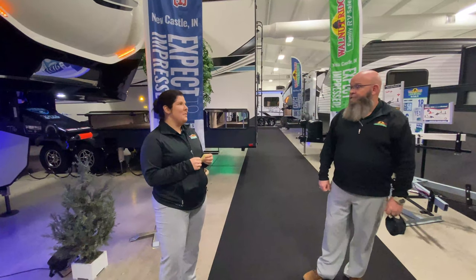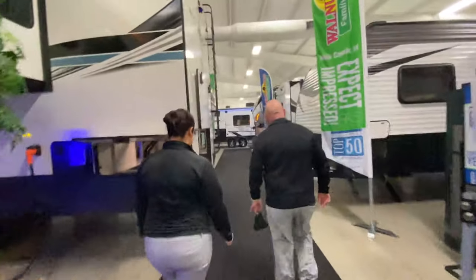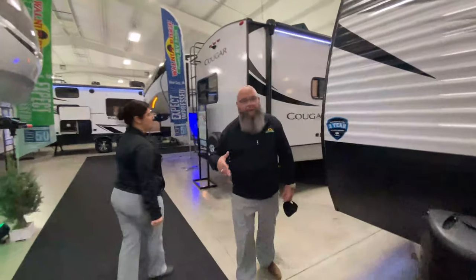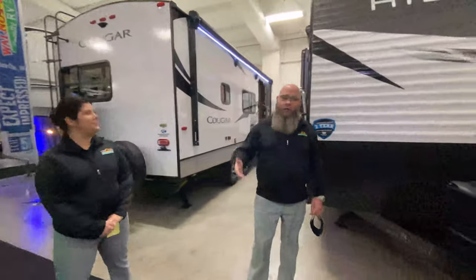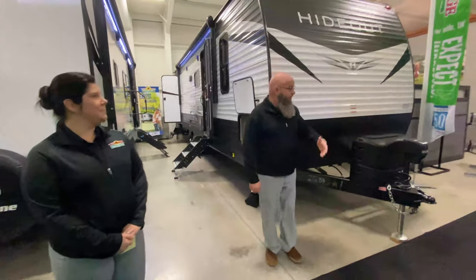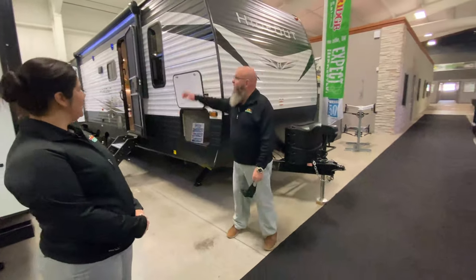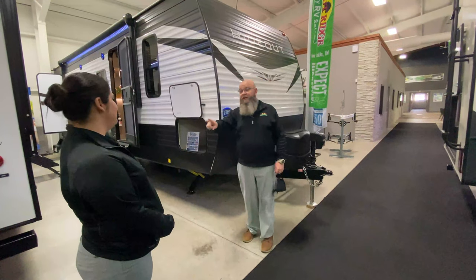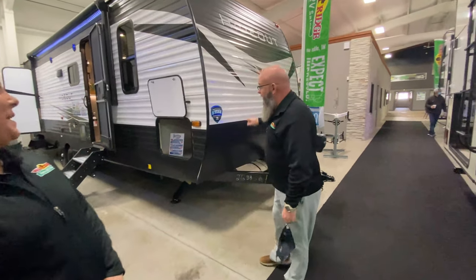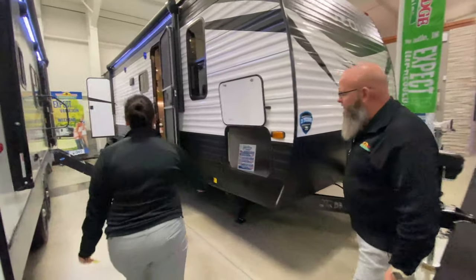Let's do the Hideout 272 first. Yeah, let's do the 272. So, we all know everybody wants to camp and relax. You want to kick back. You don't want to be working hard. So, a couple of the cool things that I really like about this unit on the outside: power tongue jack, power stabilizer jacks, power awning. So realistically, you could show up at the campground with that finger and set up. Keep it easy, right? Enjoy your camping time rather than all the setup.